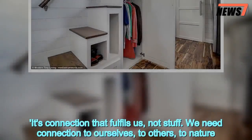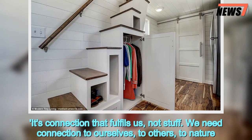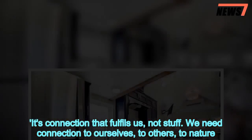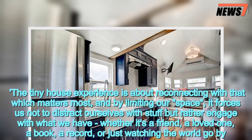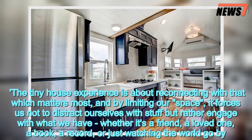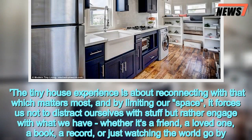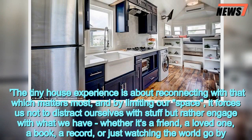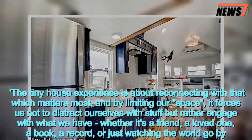It's connection that fulfills us, not stuff. We need connection to ourselves, to others, to nature. The tiny house experience is about reconnecting with that which matters most, and by limiting our space, it forces us not to distract ourselves with stuff, but rather engage with what we have, whether it's a friend, a loved one, a book, a record, or just watching the world go by.